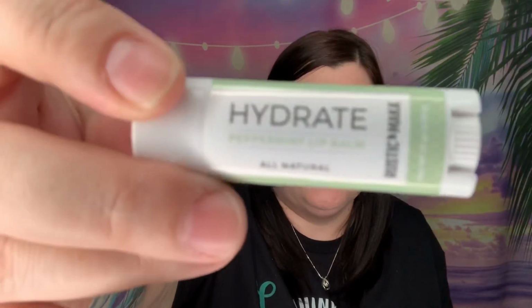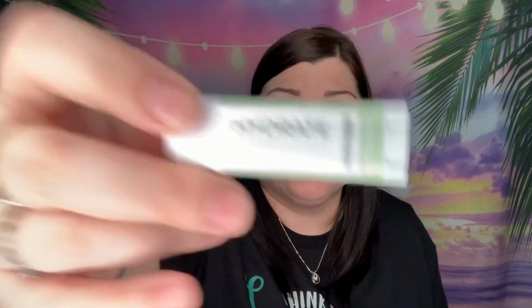Okay, you guys. So next we have a Hydrate Spearmint Lip Balm. See, everything in here is perfectly curated for the summer because you keep your lips nice and moisturized in this hot heat. So chapstick is very important. Lip balm is very important. So we have a lip balm.